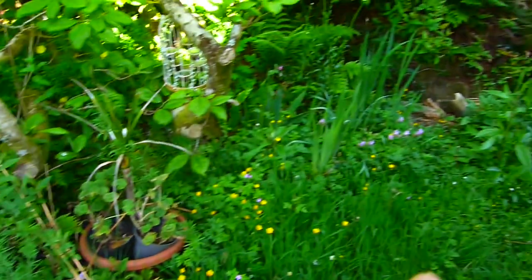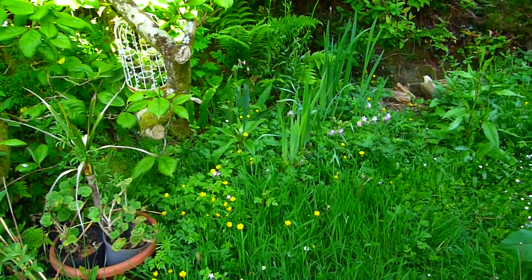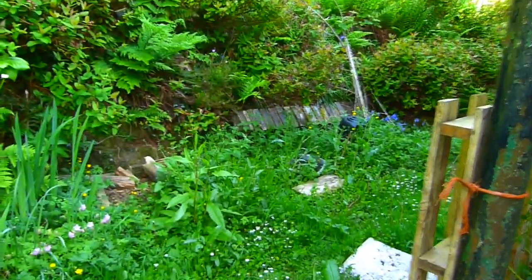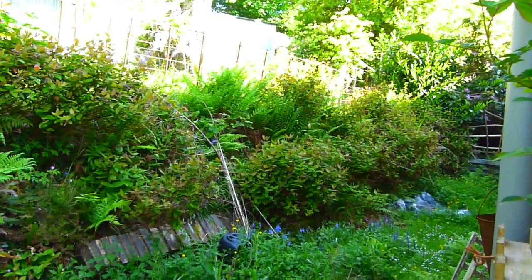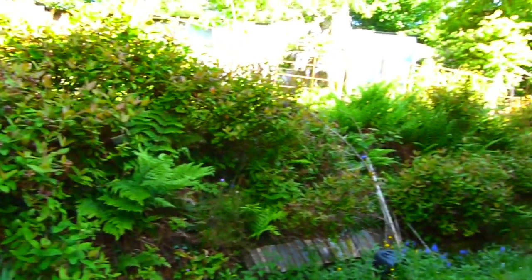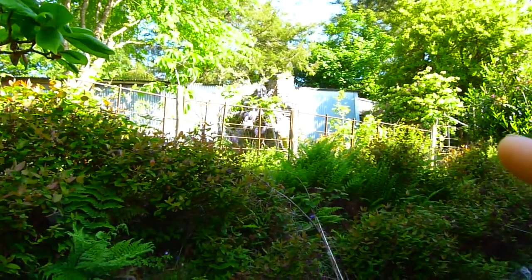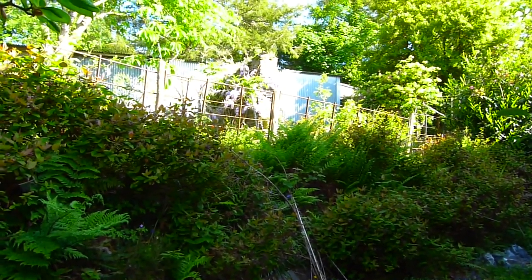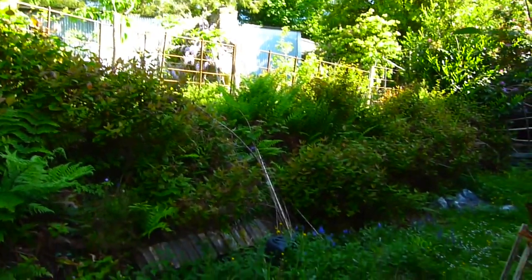I'm liking this little wild bit here. I've decided not to mow all this year. This is the side of the house. It's got bluebells as well. And there's all this bit I haven't shown you before because there's nothing really to show you in there. It's all hypericum, wild hypericum and ferns. So up the top there, incidentally, I do have hydrangeas and spirea. So I'm going to need to have a look and see if they've come back. I need to have a look at that today.